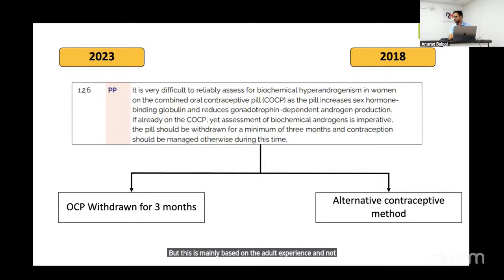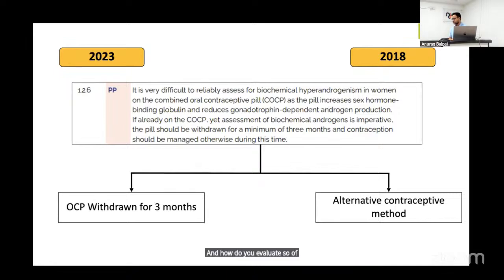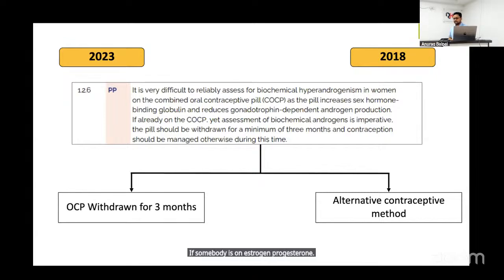Many times we have patients who are already on estrogen progesterone. Then how do you evaluate? Of course, if you look at their levels, what will happen to total testosterone, Dr. Sandeep? If somebody is on estrogen progesterone, it will be high, so you can't use that as a marker. What about free testosterone? It will decrease. So free testosterone is the best marker for response to estrogen progesterone.